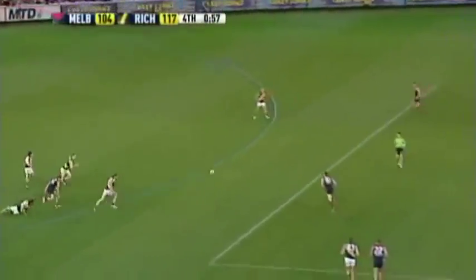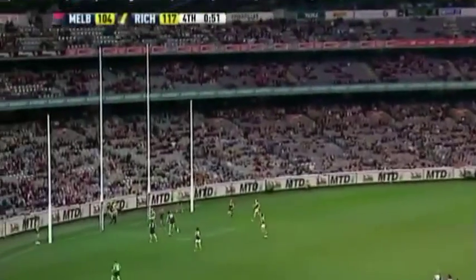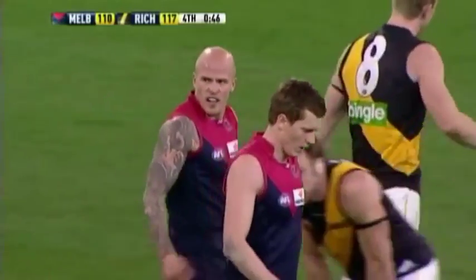Sylvia again. Had to go back to Morton. In turn, he goes to Jones. Straightens it up. Inside 50 he goes. Long kick in. Tell you what. It's a goal. Nathan Jones has got another one. They refuse to give in. He's got 3.